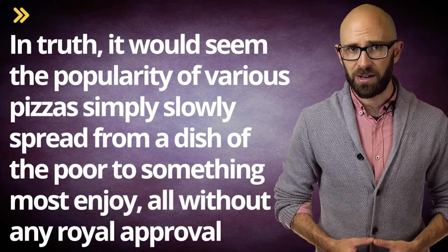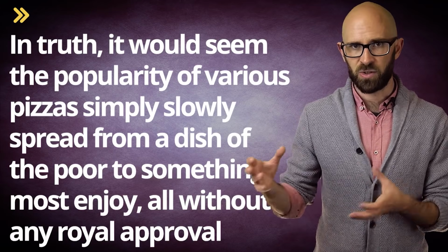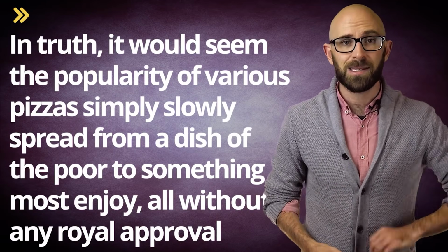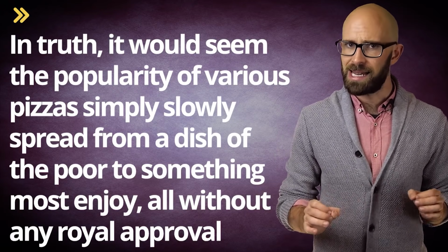In any event, putting aside the cute little Queen popularization myth, in truth it would seem the popularity of various pizzas simply slowly spread from a dish of the poor to something most enjoy, all without any royal approval. Pertinent to the story at hand, pizza made its way to North America around the dawn of the 20th century, though only in a limited fashion.